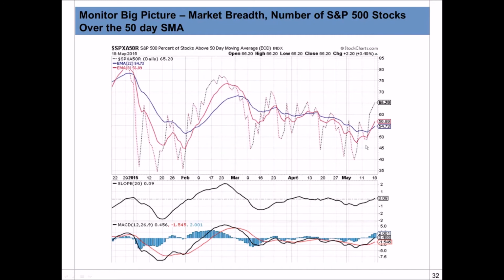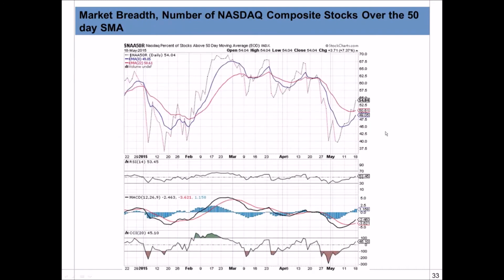So it popped up high pretty quickly. I've got a couple of indicators here that look bullish. I wouldn't say it's hugely bullish. I would say it's definitely an improvement. Is more cash going to be moving into the S&P 500 stocks? Yes, probably for the next week or two when we see this. So this is a breadth indicator that's very important to watch.